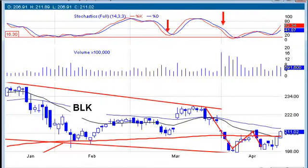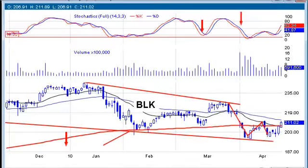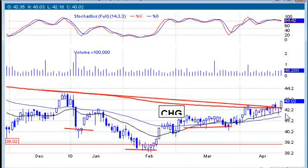Finding these little setups here really kind of gives you that entry clue. And again, I can go more into this in another video too. It was BLK. CHNG here. Again, nice inverted head and shoulders pattern. Trigger is 42.62, and again, you can see the trigger here. It's continued to be in play, so it actually looks pretty good still.